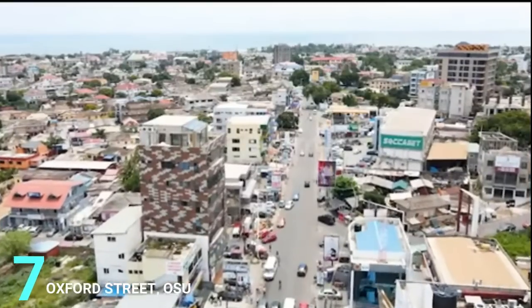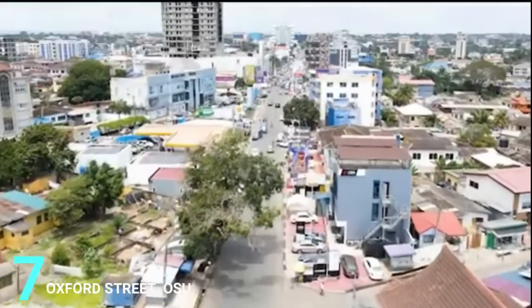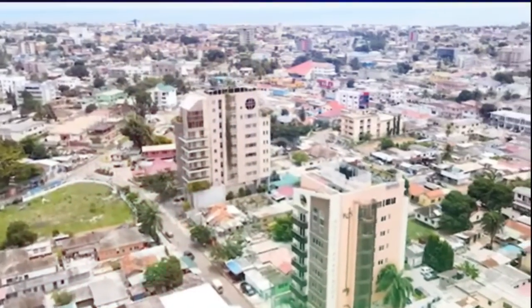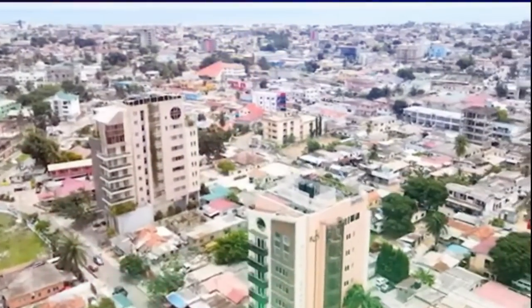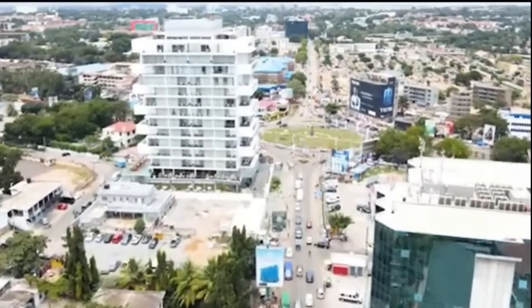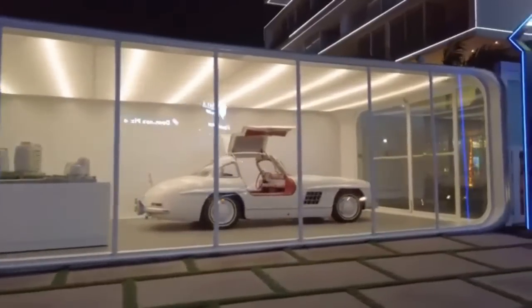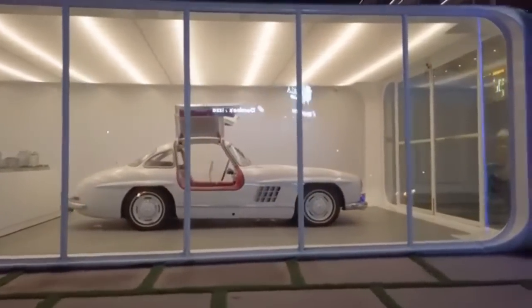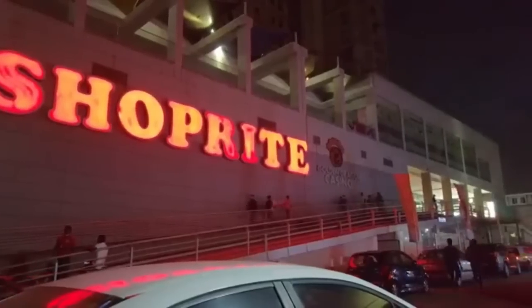Number 7. Oxford Street in Osu. This place is always busy with businesses and establishments, which often result in tight traffic jams. Here, you will find all classes of bars and restaurants. You'll find stalls that sell almost anything and everything you could ever want. The evening isn't always a time to sleep here in Oxford, as there are clubs and bars where you can unwind after a very long day on the ever-busy streets.